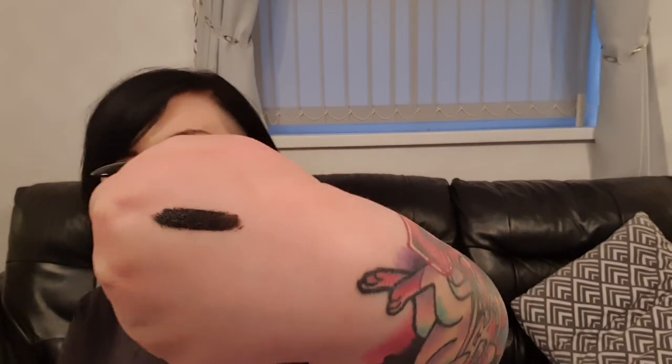So this one is a black gloss. Ooh, it's actually quite opaque. More opaque than I was expecting. That's the colour. So I like that a lot. Just making sure the camera's still recording.